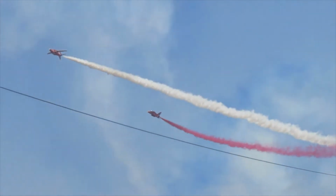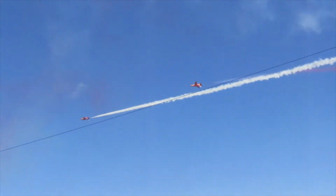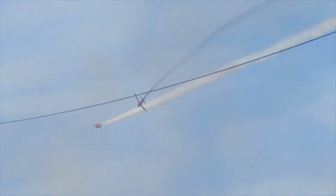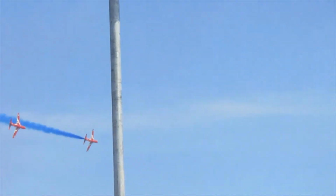Red 7 is smoking red, white and blue in the corkscrew around the smoke of Red 6. Red 7 is Flight Lieutenant James Turner, known as Jim. He is a previously qualified Typhoon pilot and also a Hawk pilot. Look to your front right, you'll see an Enid and an inverted D. Once again, get your cameras ready for the double goose.